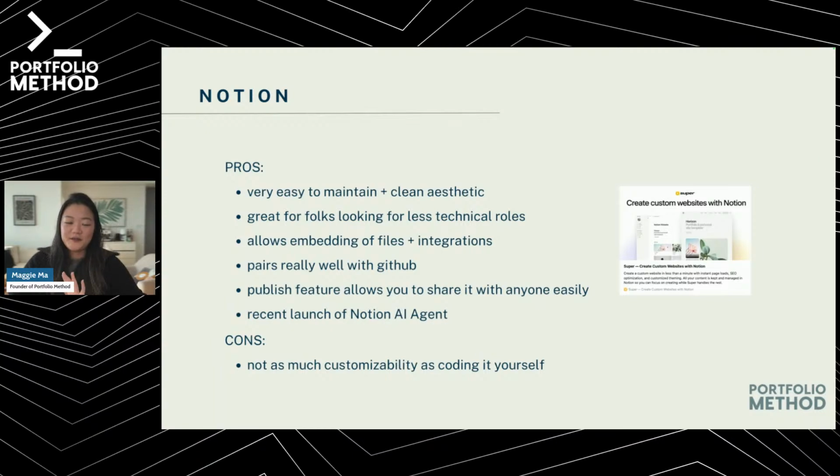Next is Notion. So Notion wasn't an option. They were already a company, but it wasn't really an option when I was building my portfolio website. It wasn't on my radar at all. But Notion has advanced so much over the past couple of years since the pandemic. And now this is actually what I recommend most, especially for someone who is looking for maybe a data analyst position or someone who doesn't have the time to pick up a little bit of HTML. This doesn't require you to code at all. And as long as you have your projects together, you can put together a really well presented website.